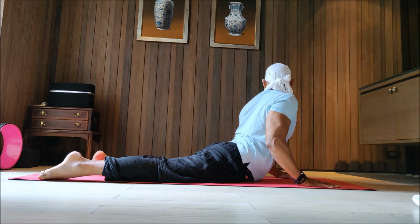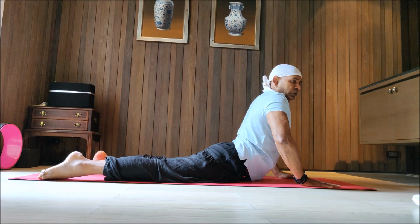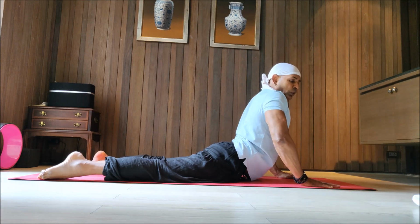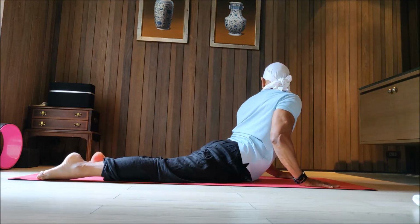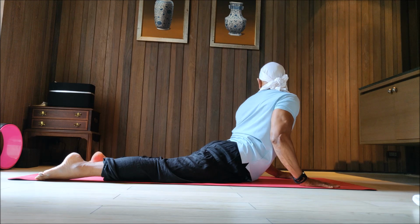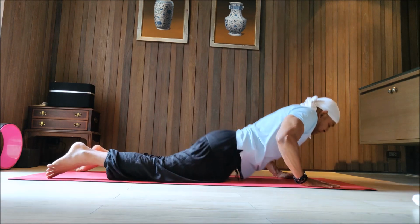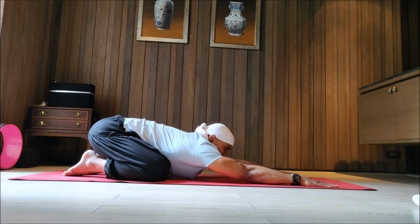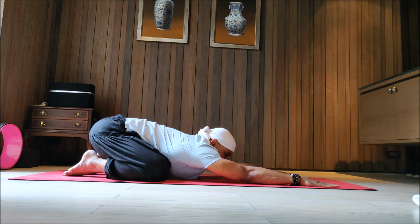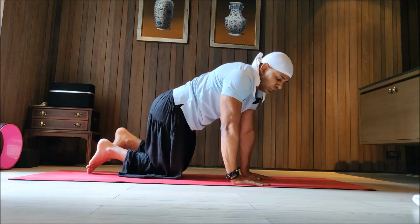And then turn. By the way, when you do this, don't keep your elbows out. It's not good. It puts pressure on the shoulders. So elbows in towards your ribs, and you turn. And then again, lie down. And again, go back. Open knees, forehead touching, arms stretched straight in front. So it helps open your spine.